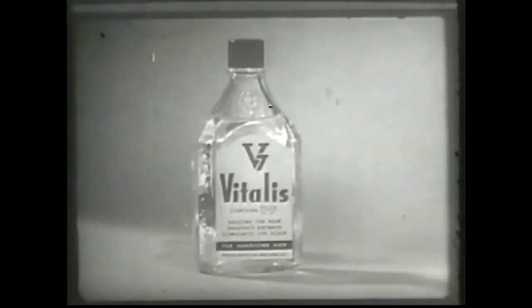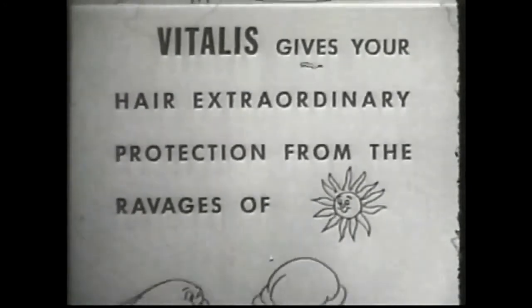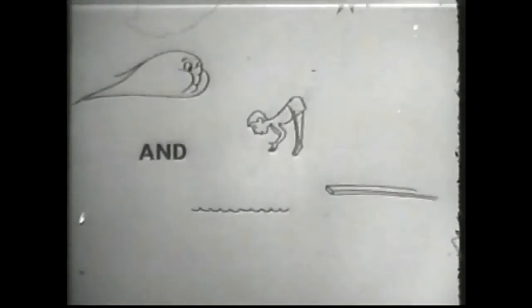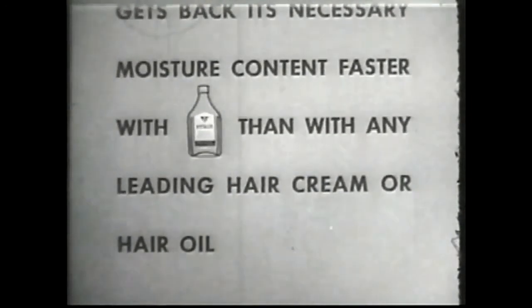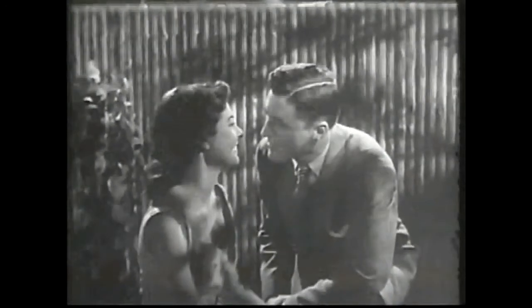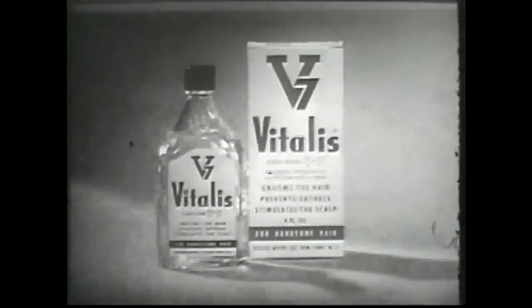Oh, don't let the hot sun dry out your hair. Better use Vitalis. Summer sun, the wind, the water, all make your hair dry as the desert. Your scalp becomes flaky. New Vitalis hair tonic with V7, the greaseless grooming discovery, stops summer dryness, keeps your hair neater all day. Vitalis gives your hair extraordinary protection from the ravages of sun, wind, and water. New laboratory findings show that even excessively dried out hair gets back its necessary moisture content faster with Vitalis than with any leading hair cream or hair oil. Yes, greaseless Vitalis with wonder-working V7 does wonders for your hair and for you, too. Get new Vitalis with V7. If you want to make time with your girl, better use Vitalis. You know what I mean.